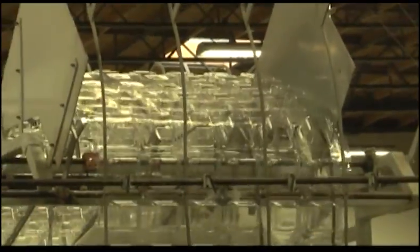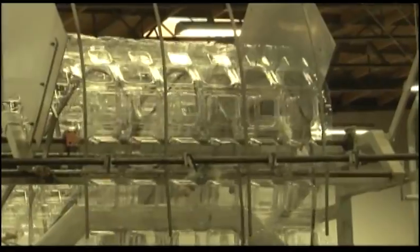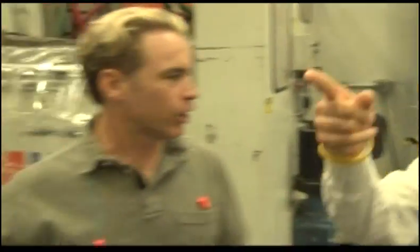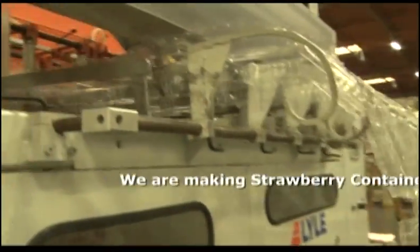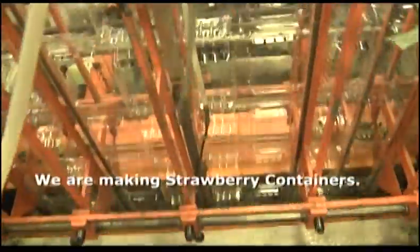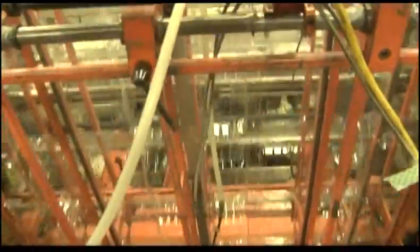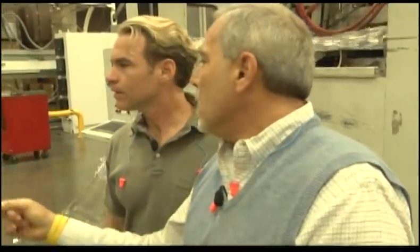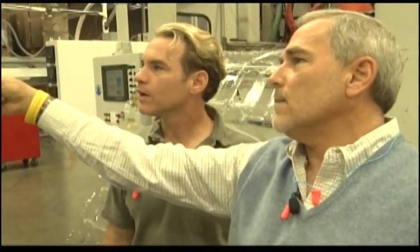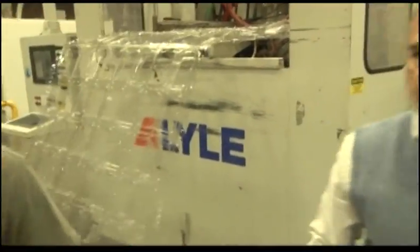The next process, in this case, we're making strawberry containers. Strawberry containers have vent holes in them. The next process is the punch press that actually punches all of those holes out of the container. And that's the big machine we've got right here. Up at the top is the punch die. This die is configured by the number of containers across the web, which is the width of the material. We are four across on this, so you've got four dies up there, each getting a row of punch scrap. All right, let's go check it out.